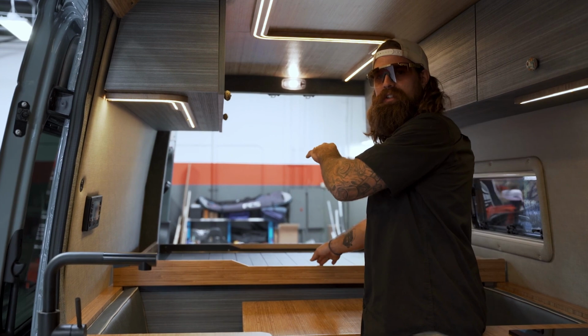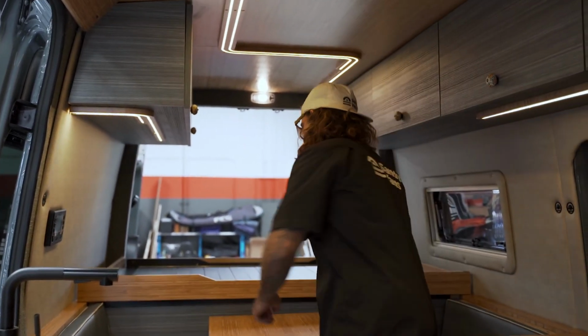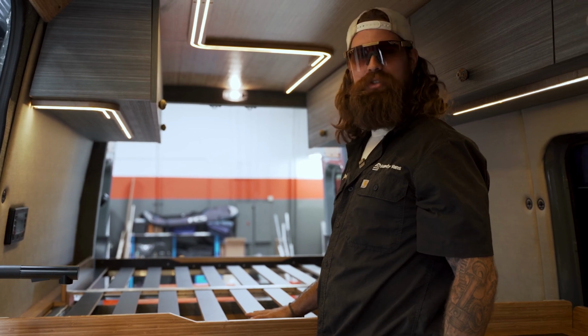So the bed slides all the way out to 75 inches. Beautiful. So it goes from 39 to 75. When it's at 39, you just double stack the mattress, and then when you want to pull it out.